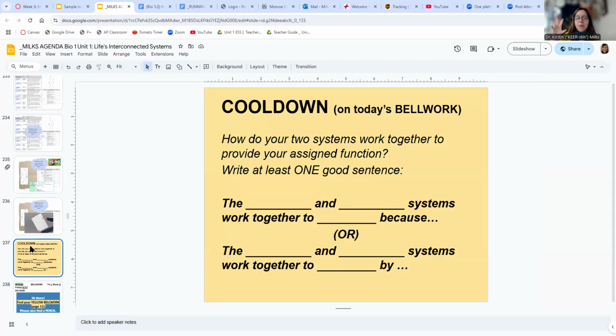On today's bell work, I'm going to ask you to use your research to talk about how your two systems work together to provide your assigned function. So you could write a sentence like, the blank and blank systems work together to blank because one does this and the other does this. Or, the blank and blank systems work together to blank by, and then you might describe how they work together. It's going to depend on what your brain is doing and how you're thinking about it.